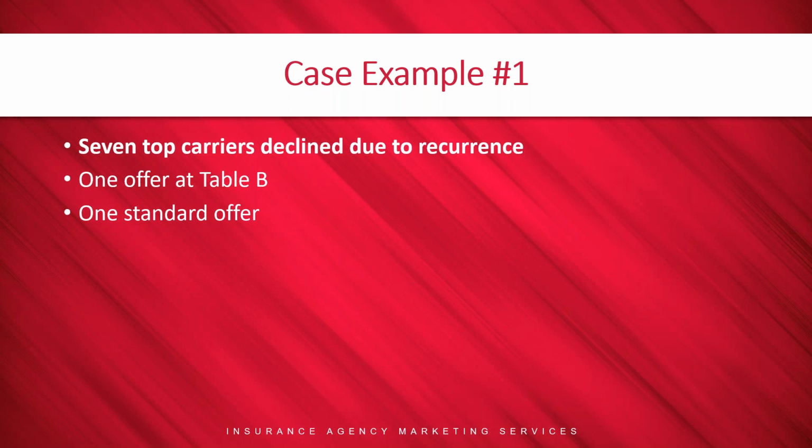However, we dug a little deeper. We discovered there was no lymph node involvement. There was no evidence of recurrence in any of her follow-ups. At this point, we shopped the case. We did have 7 of our top carriers decline this case due to the recurrence. That, unfortunately, is hard to find coverage for. However, we were able to find 1 offer at Table B and 1 offer at Standard.